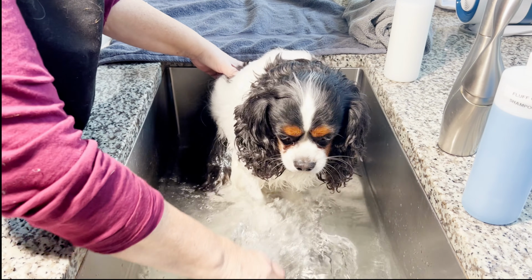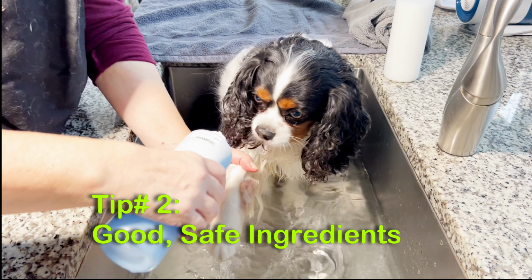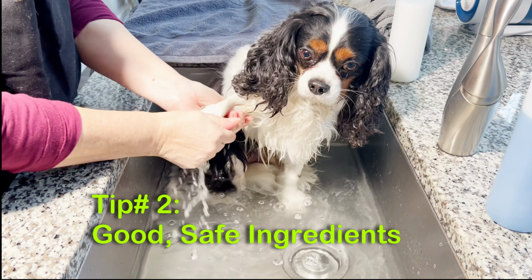Tip number 2. Use great products with safe ingredients. They are easy on your dogs and they don't cause itching or irritation. These are also easy on the wallet.